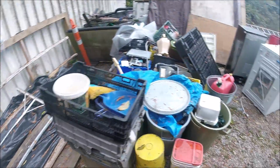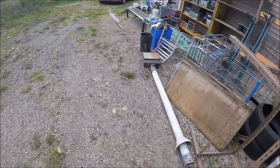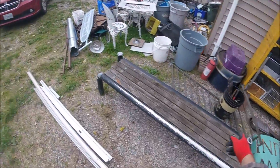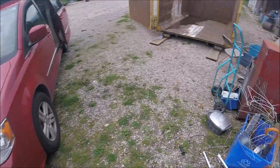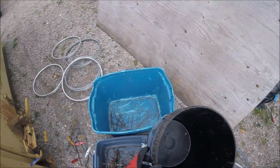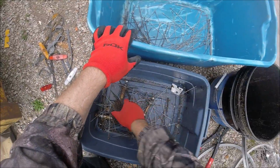It's okay here. Like this one's got no handle, should have just chucked it. That's got no handle either. Oh well. I always find pails at jobs and stuff. Let's go put that in HMS.